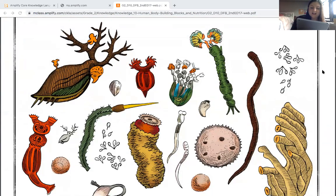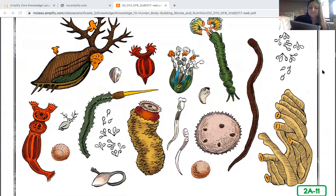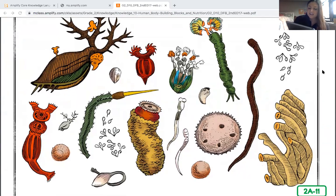All right, here we have an engraving of Anton from the Royal Society. Let's find out what that means. Anton kept a journal, or a writing book, to record his detailed observations.